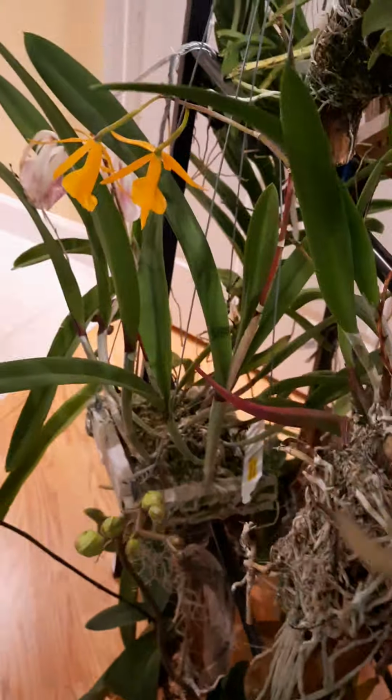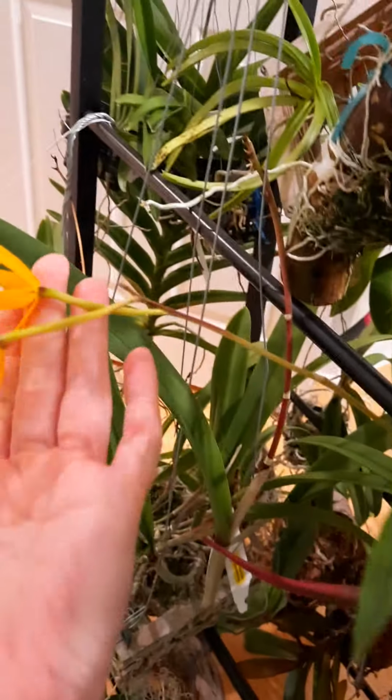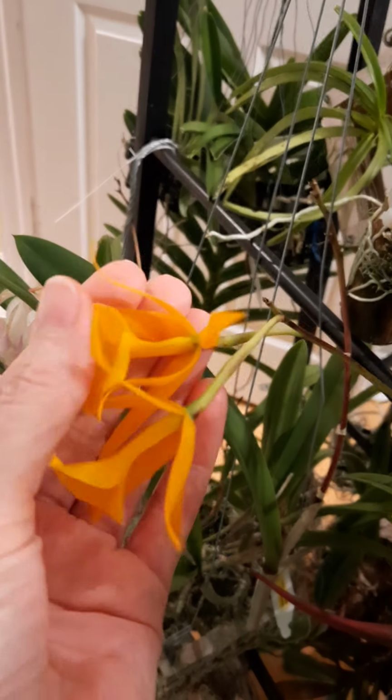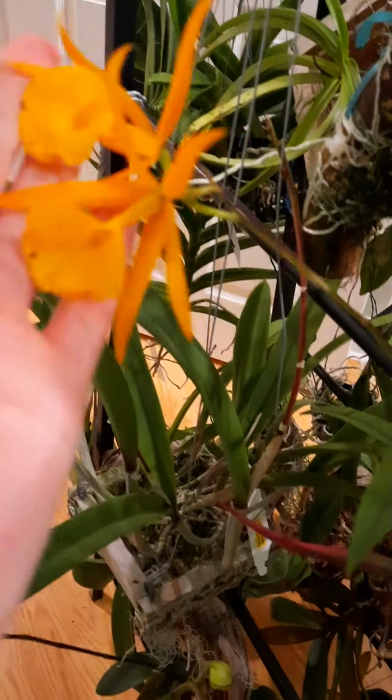And there's another mounted yellowbird. This one has been blooming for a long time. It doesn't look so good, but still holding on.